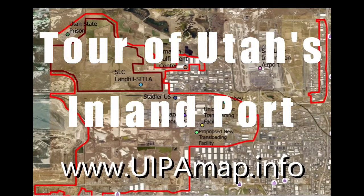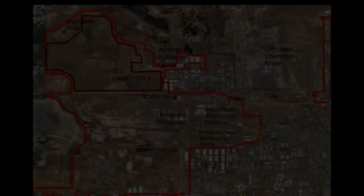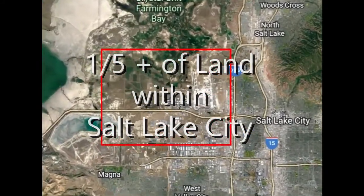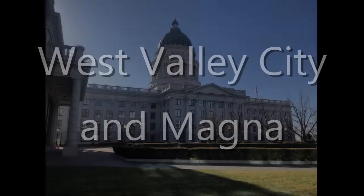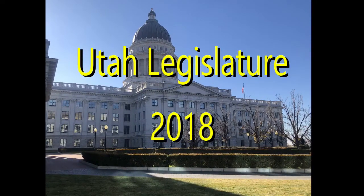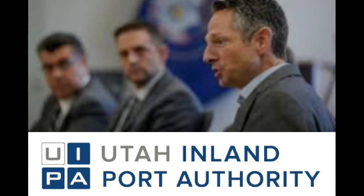The Utah Legislature in 2018 created the Utah Inland Port, taking control of the land use of more than 1/5 of the land within Salt Lake City, as well as land in West Valley City and Magna. In this bill, lawmakers gave almost all of the property tax revenue from this newly established port jurisdictional area to finance development by the unelected Utah Inland Port Authority, UIPA.